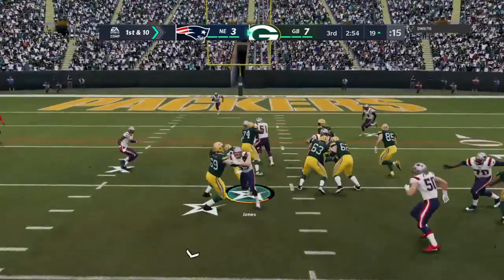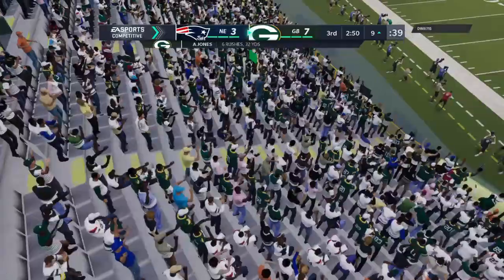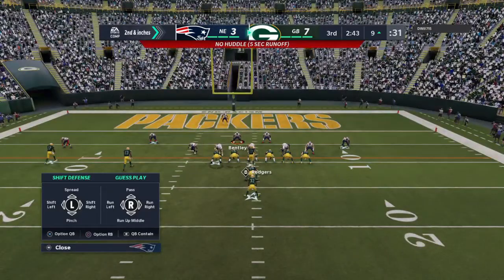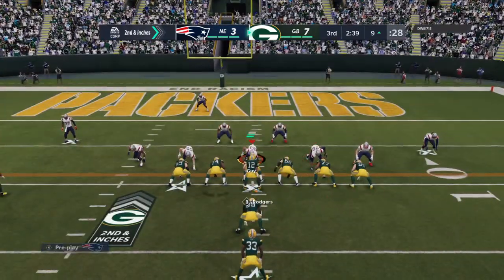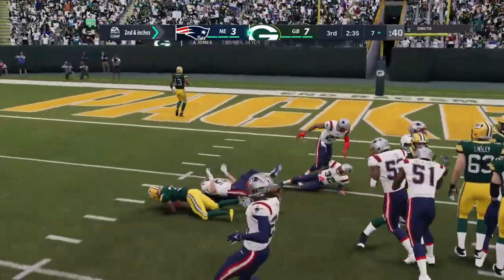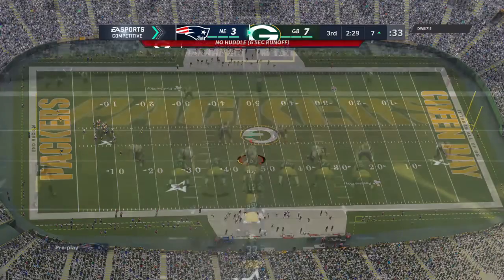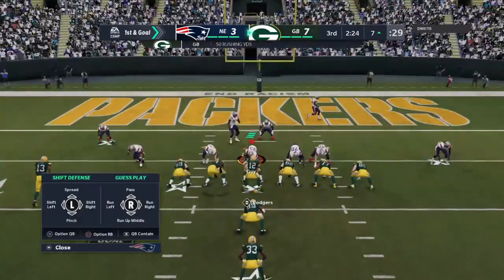Now a first down carry by Jones. And now they're inside the 10 as he's brought down at the 9. Give him 10 yards on the pickup, and it'll be second and very short. Again, it's Jones. And here he'll get it down to the 7. Give him 2 yards. That sets him up first and goal.